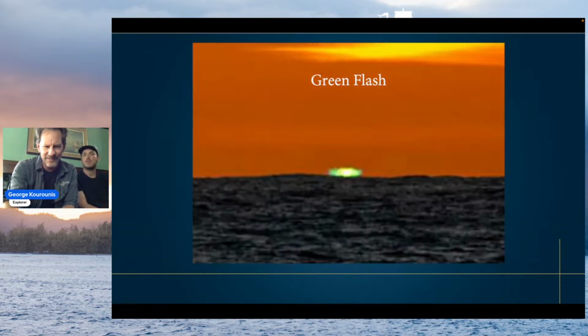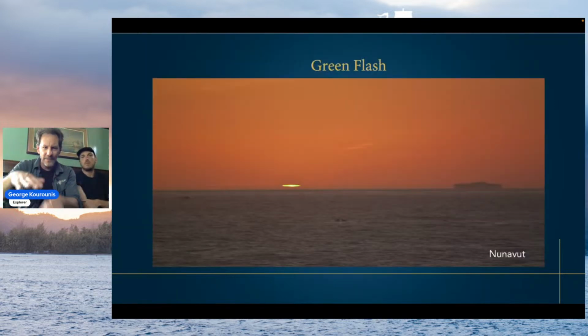Here's a zoomed in shot. You can really see that bright green. And the reason why this happens has to do with what's going on in the atmosphere. So as that sunlight is passing through the Earth's atmosphere, it bends a little bit, but not all of the colors bend the same amount. So if you have a layer of warm air over top of a layer of cooler air, the sunlight will bend, and that green color will be the one that we sometimes see on these rare occasions. Here's a photo of one that I took up in the Arctic a few years ago. So I've seen them in the Arctic, and now I've seen them here in the South Pacific.